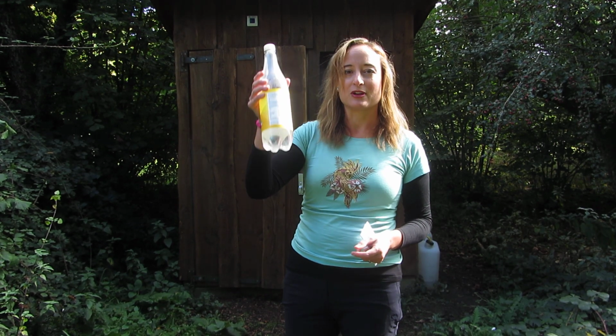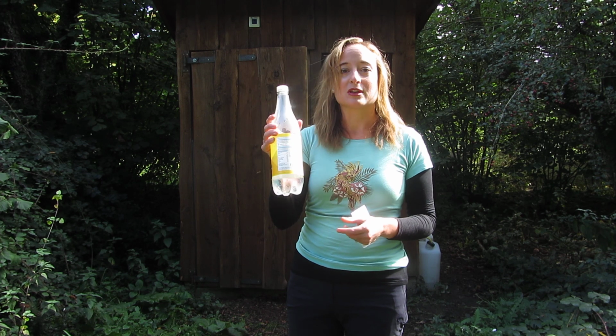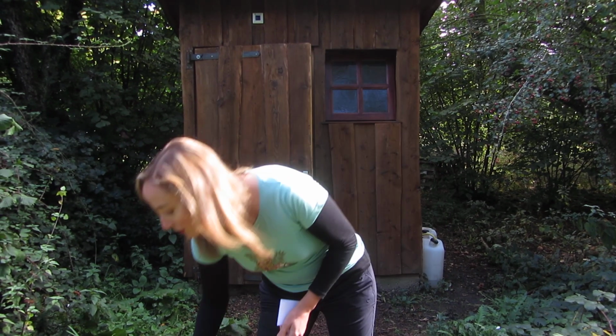So here I've brought a bottle of water. This is 1 litre of water. When you flush the toilet at home, it uses 7 litres of water to flush the toilet. That water has been purified, so it's quite expensive using all that water to flush a toilet.